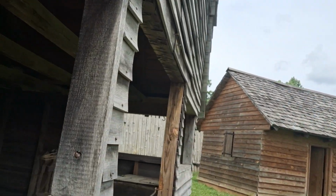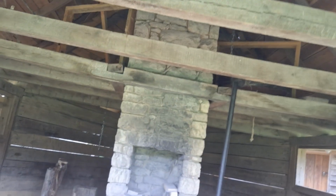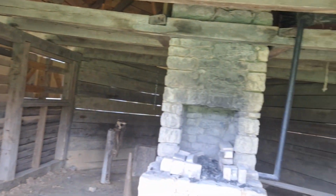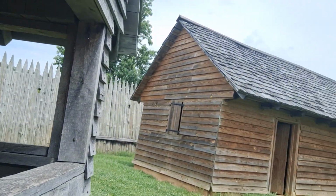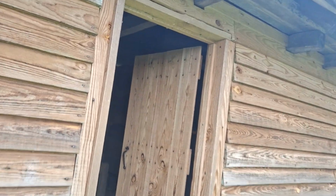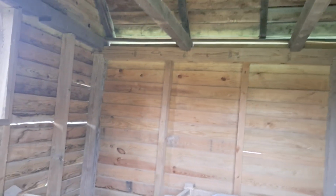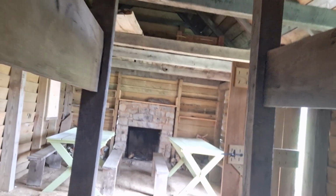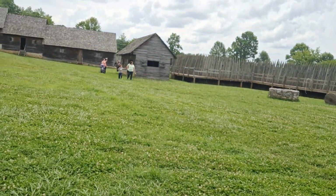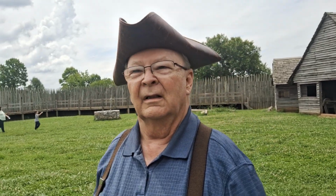This is the interesting stuff. Also the fact that today it feels like it's 99 degrees. This is the blacksmith area. Oh my goodness. This is fantastic. This is walking back in history. Oh, wow.